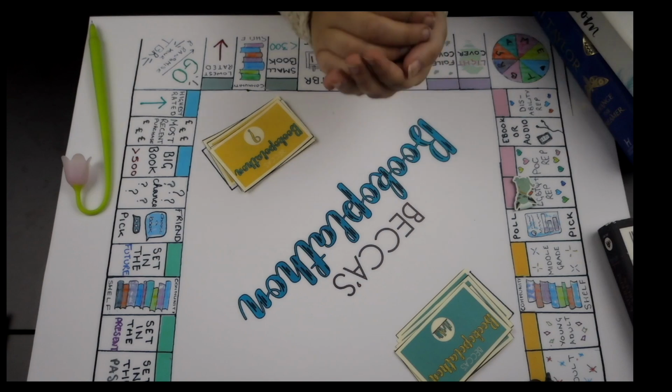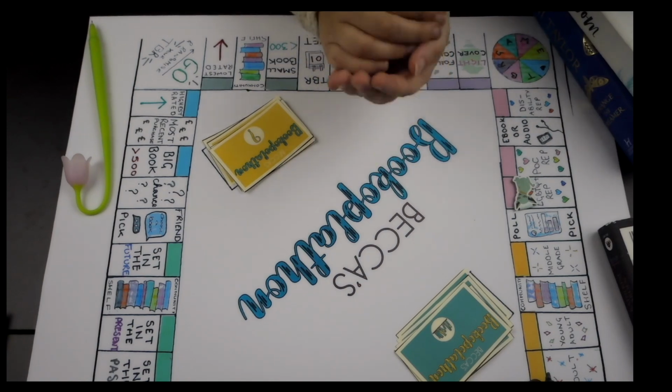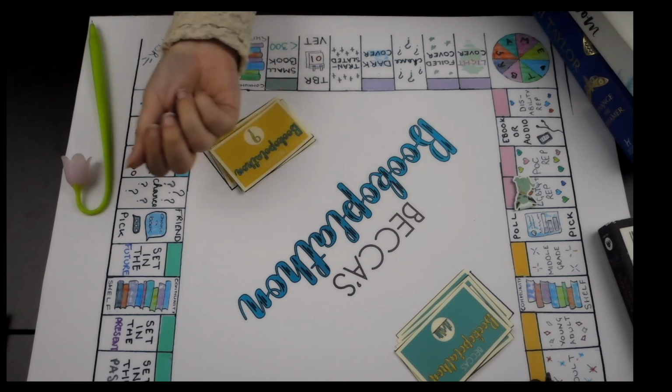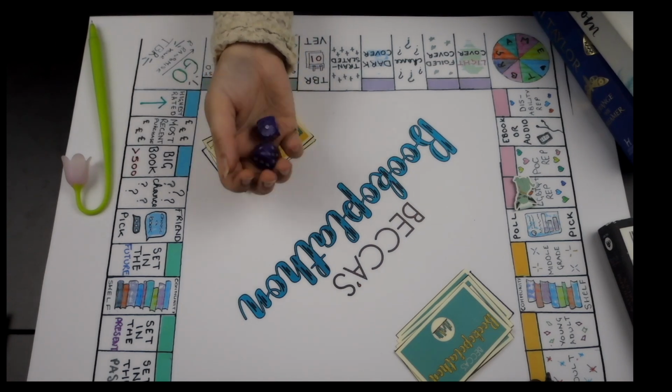Becca does a total of 5 rolls. I will be doing 5 rolls as well because I actually have quite a few books that I need to be on my TBR, and it'd be nice to be able to just add it to this list.